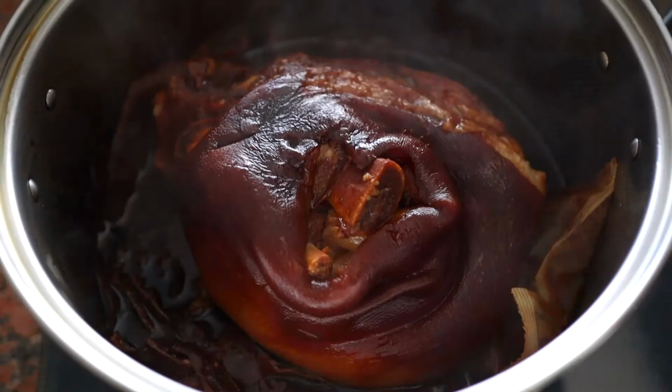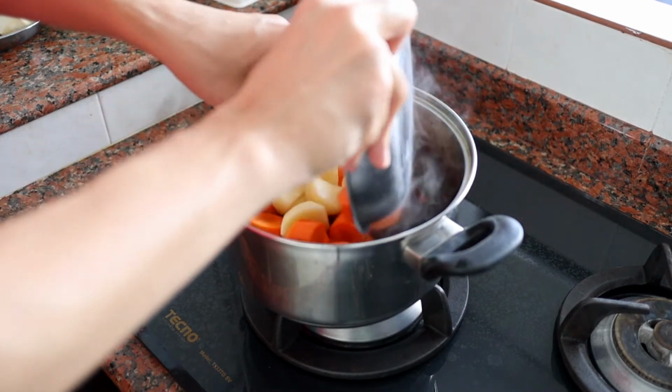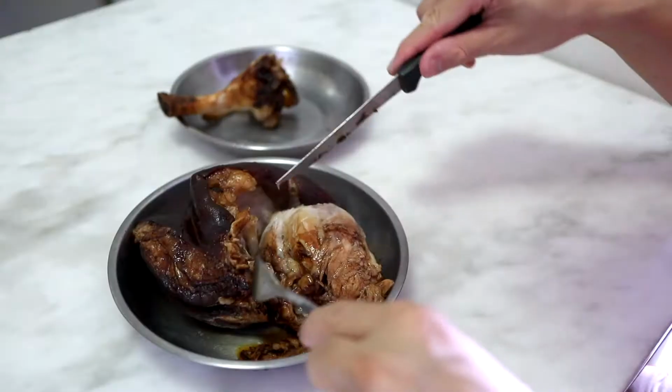Just look at that beautiful braised meat. I check it out and use the remaining broth to cook the carrots, potatoes and tofu. While waiting for the vegetables to cook, I carved the pork and separated the skin from the meat.